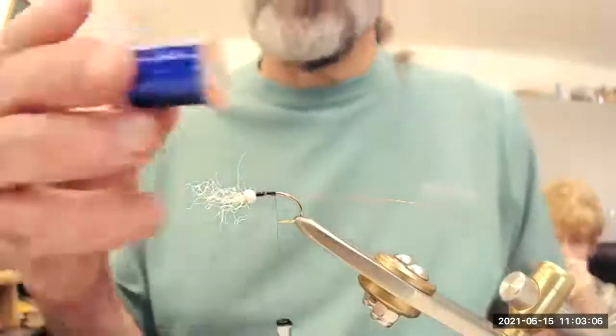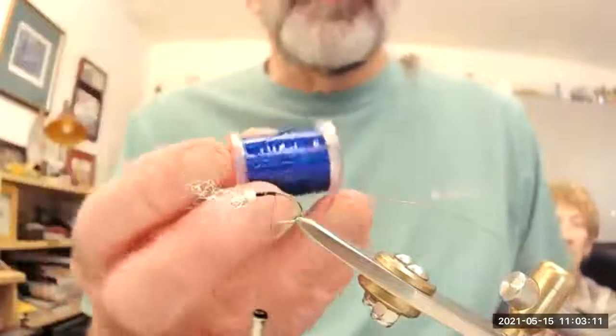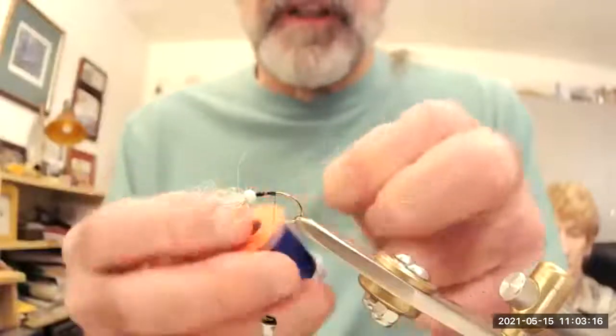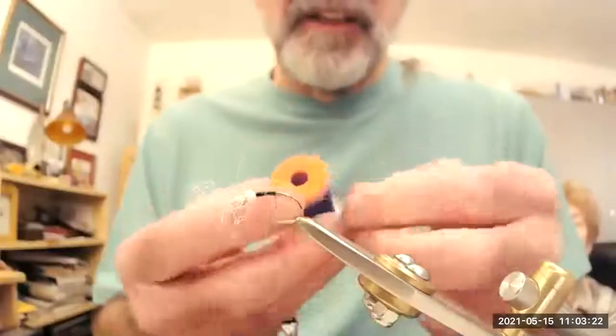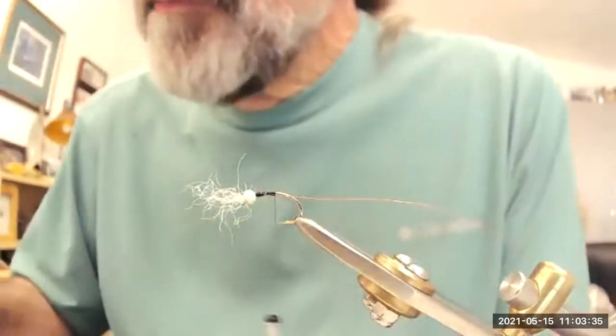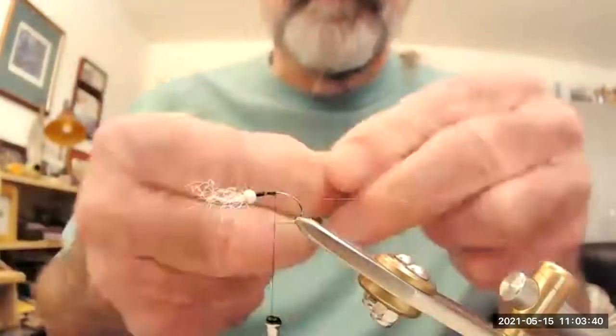Now the next thing we're gonna put on is a blue holographic. I've used a couple of different blues. This is basically just blue. There's an iron blue that's kind of pretty, that is fun to tie with. That's why I'm interested in that line card, because I think it might make some really interesting effects with that. Okay, so I'll pull a little bit of this off. Get it flat.